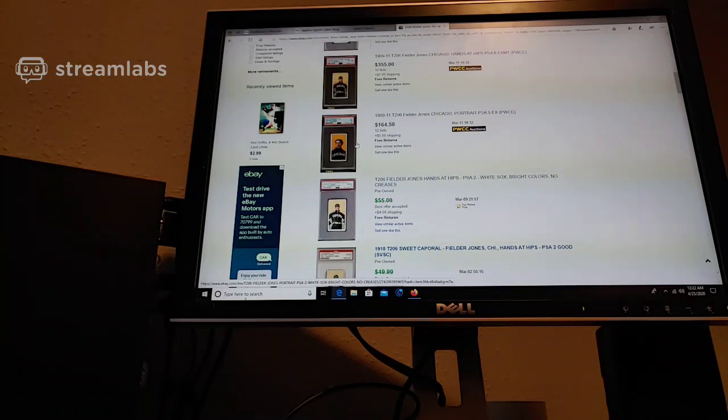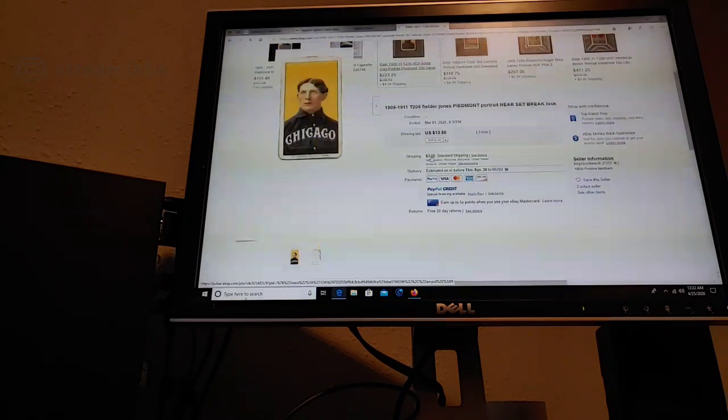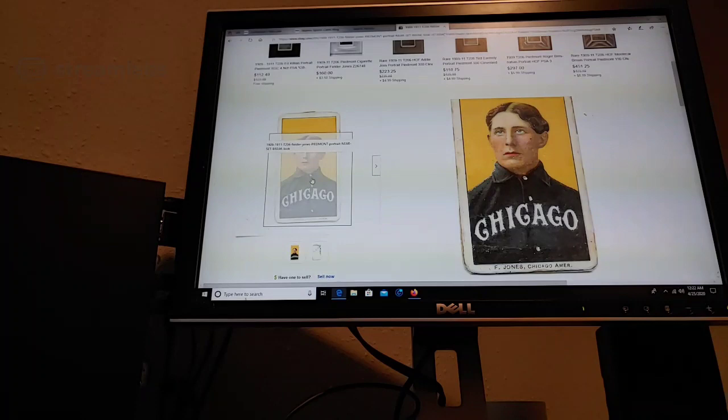That's not always the case. And this one's not graded. This went for $13.50. I think I'd damn near buy that for $13.50 ungraded. My only concern is fakes, but it's a little wrinkled up and stuff. He's definitely got some crazy looking hair and lipstick. I guess I never noticed it.